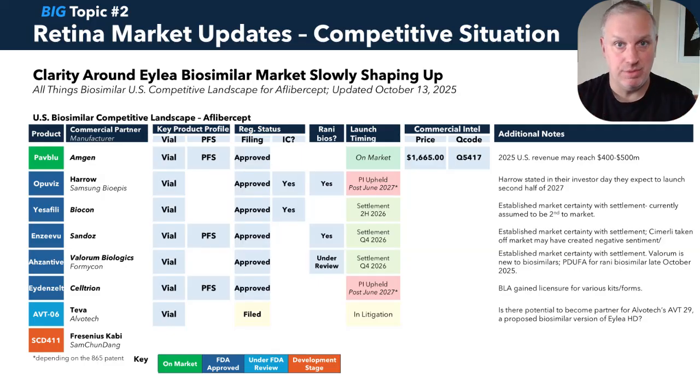Now, we don't know details about any of these dates. These are 3 to 6 month timeframes by which they've been communicating to the public, but we would anticipate that Biocon would be second to market under these existing conditions. Now, again, Celltrion also has approval here. They have pre-filled syringe in their label, but there's uncertainty around their launch timing as well as Harrow's launch timing.